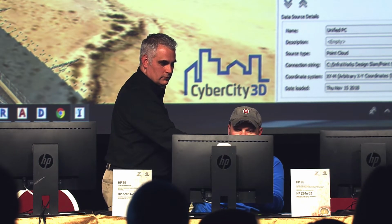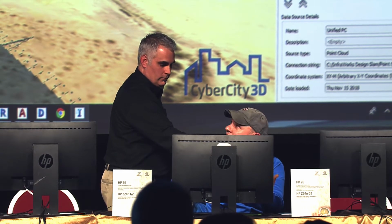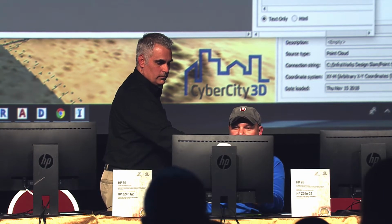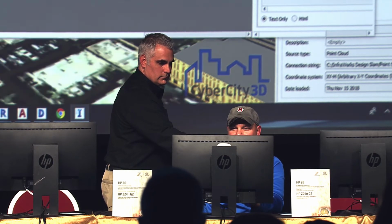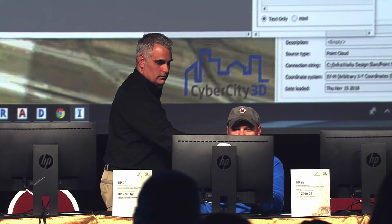I got the point cloud just to show some of the diversity of the files that Infraworks can handle. Got the watermark that also helps with the presentation as well. Like I said earlier, I replaced the entire southern end of the Vegas Strip with more realistic models. And like Dan, I've also got a tunnel as well.